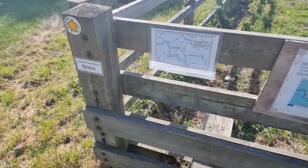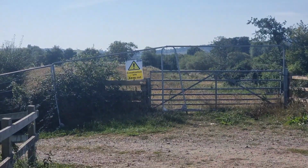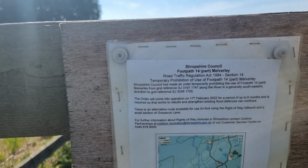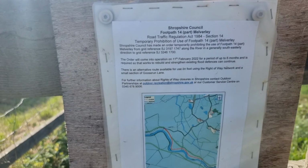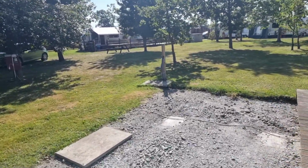Alright, so we've got a route diversion. Should be over there, look. Well, that's blocked off. I ain't getting through there. The funny thing is, the order will come into operation 11th of February, so they can rebuild flood defences. We went through a bloody drought, what's that all about? Mate, I was getting desperate. I'm down to the last half a litre of water. And it's brought me through a campsite, hasn't it? Oh, happy times, happy times, look at that.